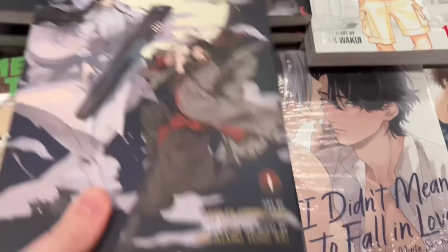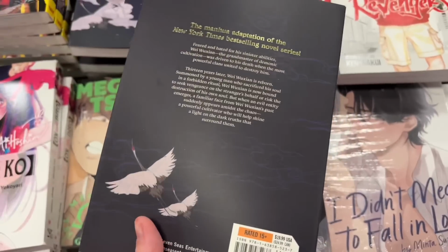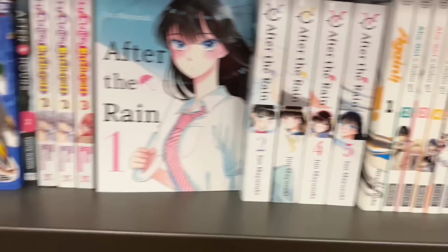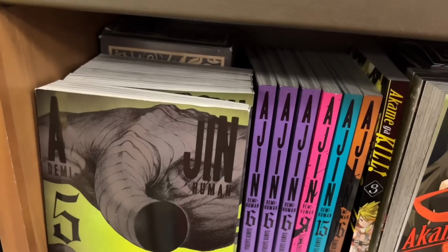This is really cool. It is a new release done by Seven Seas. It is an MXTX novel, but it's like a graphic novel, which is really cool. I also really would like to check out Ajin at some point. I hear so many great things about it.